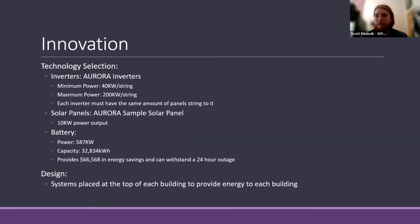So through Aurora, we decided to use the Aurora inverters, as that was what was recommended by our professor. As you can see there, it has a power of 40 kilowatts per string, a maximum power of 200 kilowatts per string. And each inverter has to have the same amount of panels strung to it. And the solar panels used to convert were the Aurora sample solar panel, and same reasoning as the inverters, it was what was recommended to us. And those had a 10 kilowatt power output.